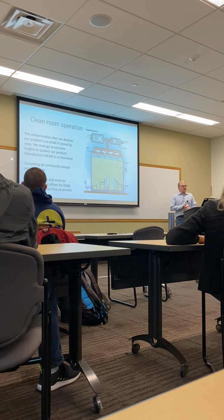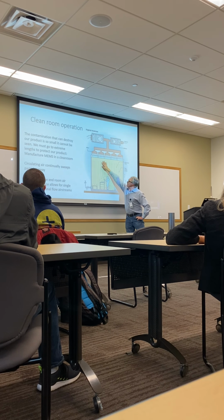First of all, the way you can make these things without having particles is you have to have a clean room. The contamination is so small it can destroy our stuff. So how do you get it out? Well, you continually sweep the room. You have filters up here. The filters put laminar flow down. Laminar flow means there's no swirling, no moving of air.